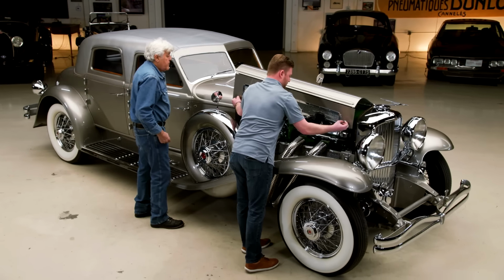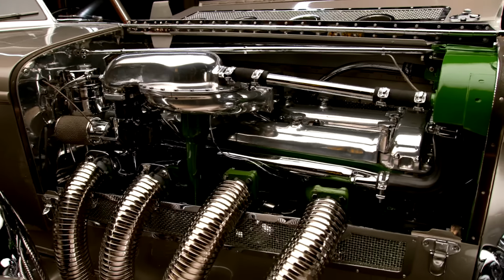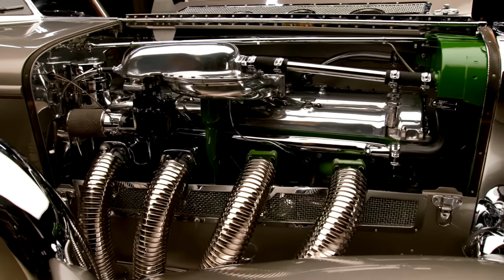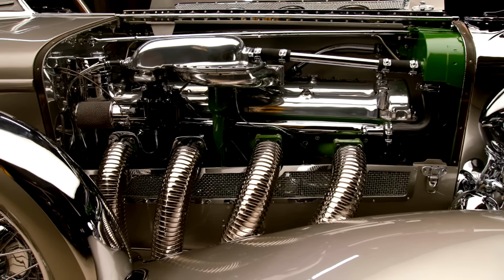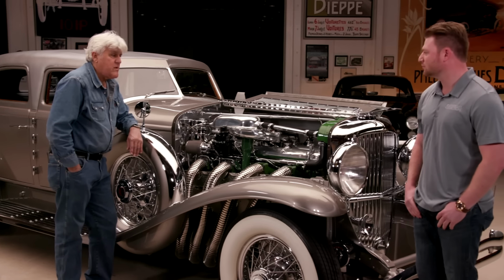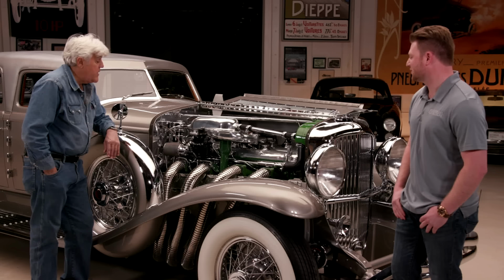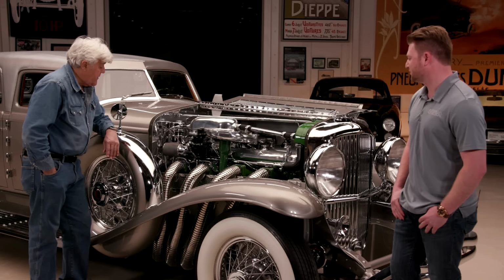Okay, as you can see, you don't get restorations much better than this. Nethercutt always did just amazing work. One Pebble Beach, probably more than anybody, I think. We have the most trophies at Pebble. Yeah, most trophies at Pebble Beach. Very proud of that. Yeah, that's very exciting.